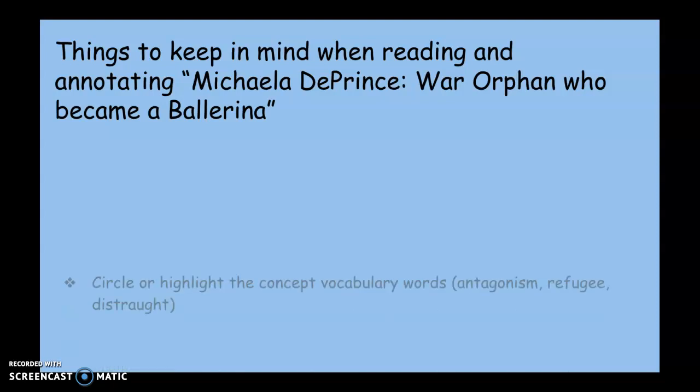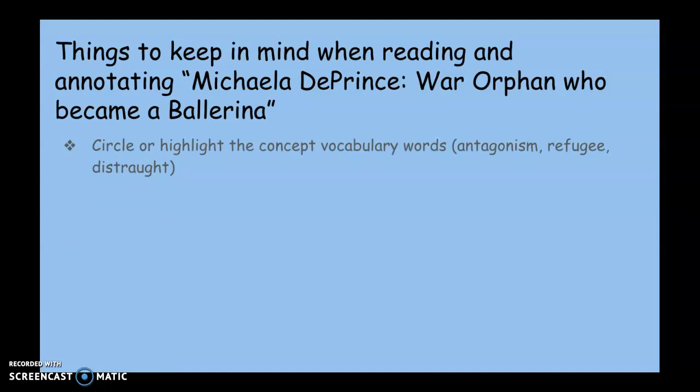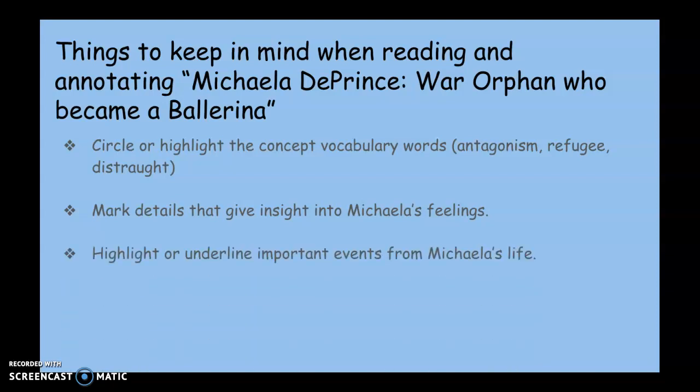We also want you to keep in mind that you should circle or highlight the concept vocabulary words. There are 3 of them for this article, and it is antagonism, refugee, and distraught. We also want you to mark details that give insight into Michaela's feelings because there's a lot of time and effort put into making sure we understand what she was thinking and feeling as she was going through certain events in her life. Then you should be highlighting or underlining important events from Michaela's life. And finally, consider the sequence of events of what happened most recently in the article.